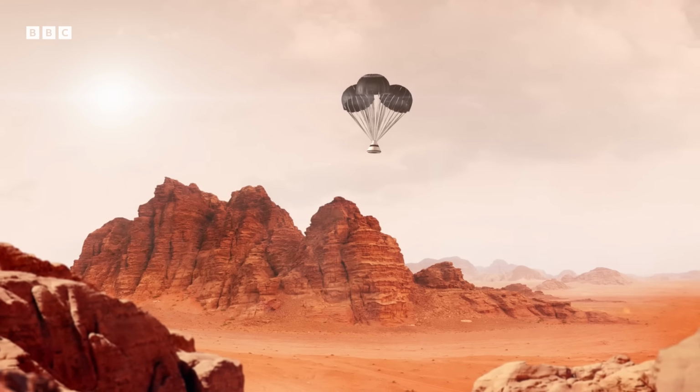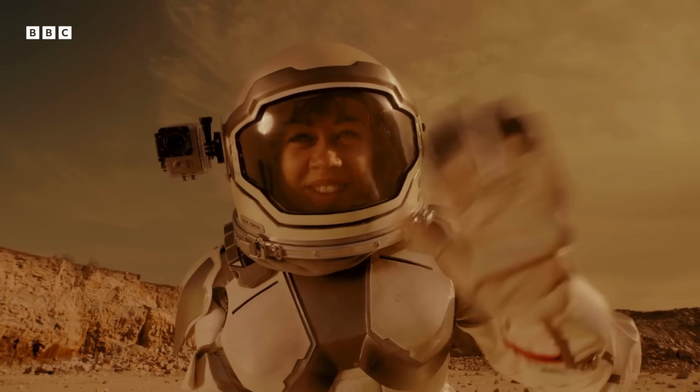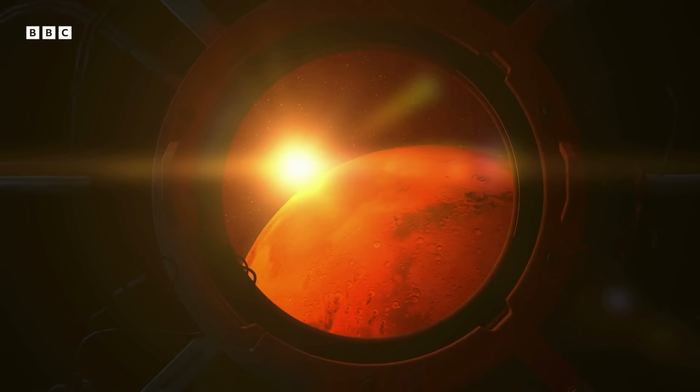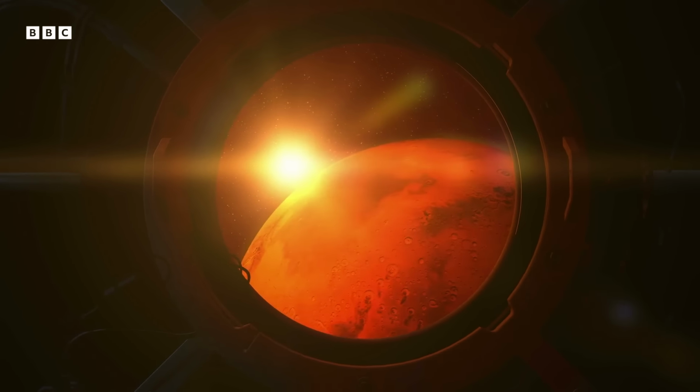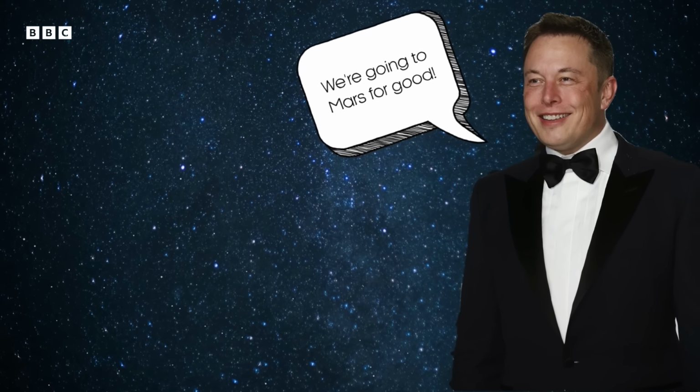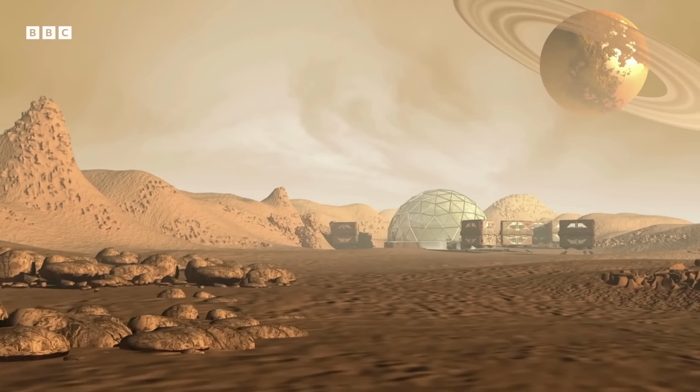But so far, we've only been focusing on a finite scientific mission. Go, survive for a bit, and then return. And that's understandable, given how many risks there are for even doing that. But this hasn't stopped people from dreaming even bigger. Elon Musk has famously said that we're going to Mars for good, to become a multi-planetary species.